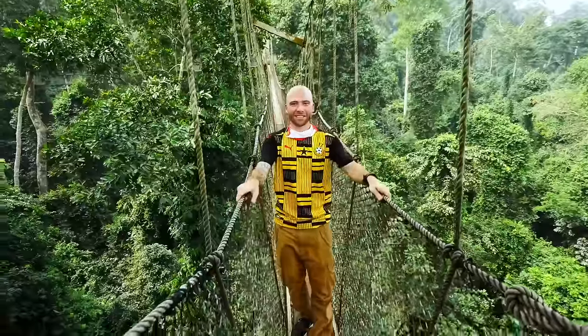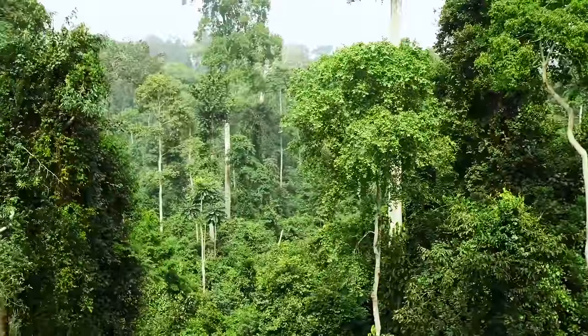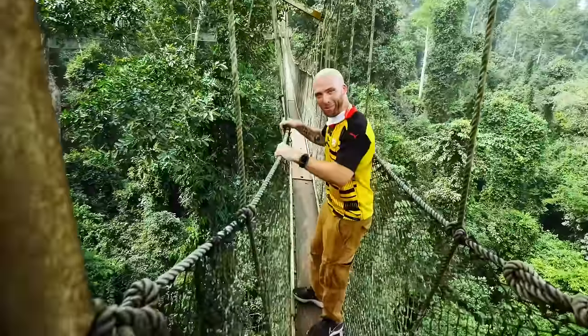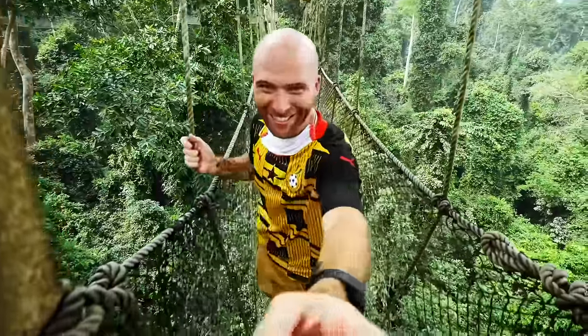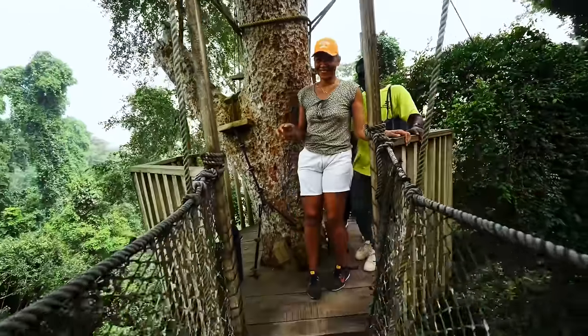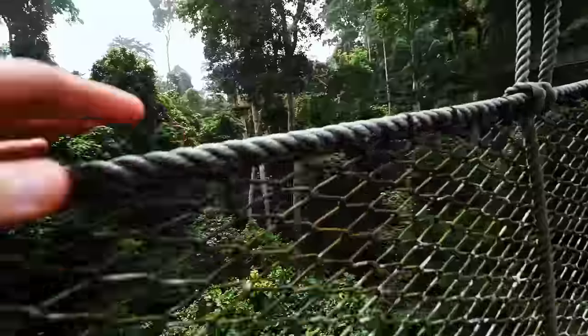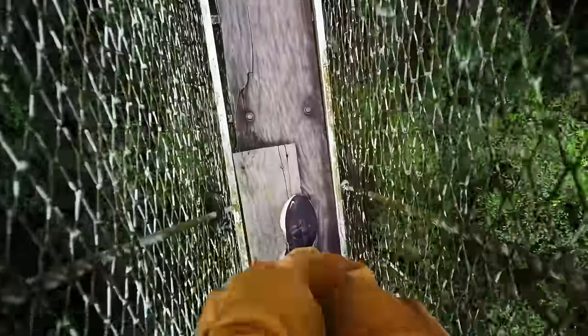All right, guys, so this is the second to last bridge. We're doing basically a loop, right? Big loop. Look, sways. Don't be so scared, Cecile. No. You're scared. This one's very long, and it's at an incline. We're going up. Woo!